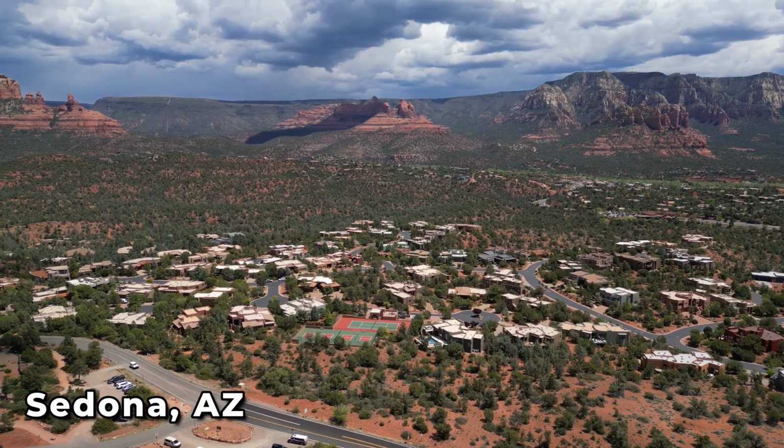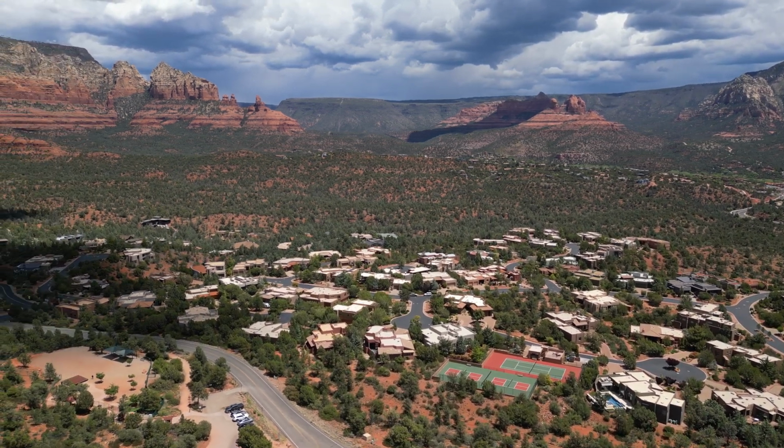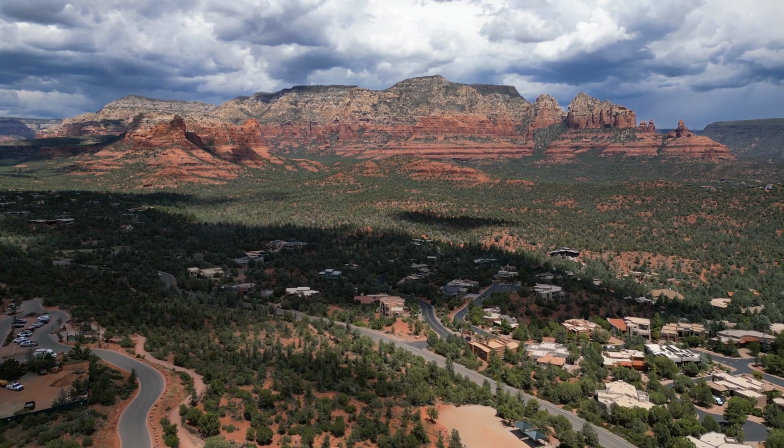With that said, we move on to tourist capital of Arizona, Sedona. It was much easier for me to get through here on a Tuesday morning. This place is usually packed on the weekends, and the traffic is almost always terrible.